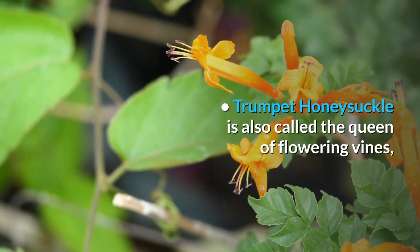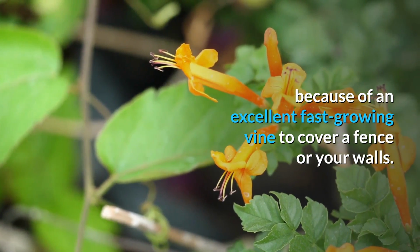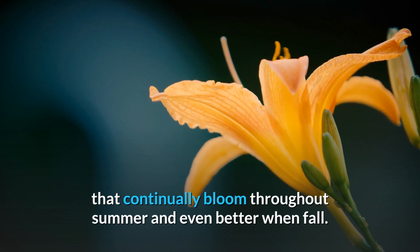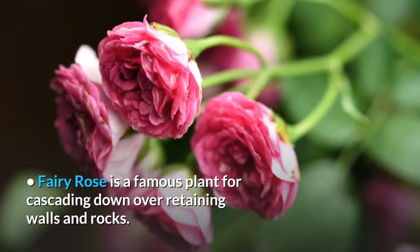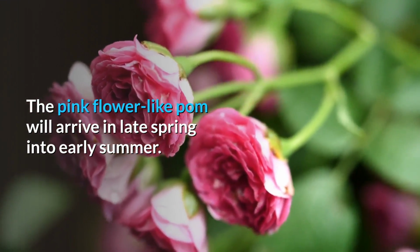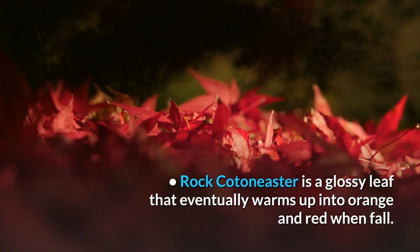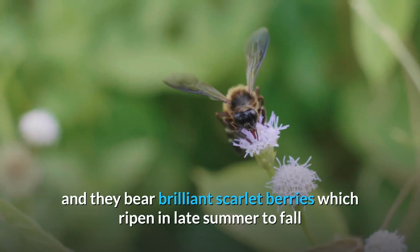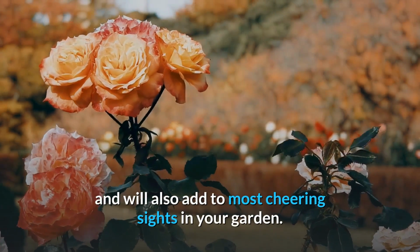Trumpet honeysuckle is also called the queen of flowering vines, because it is an excellent fast-growing vine to cover a fence or your walls. Having this plant on your wall will give you orange scarlet flowers that continually bloom throughout summer and even better in fall. Fairy rose is a famous plant for cascading down over retaining walls and rocks. The pink flowers will arrive in late spring into early summer. Rock cotoneaster has glossy leaves that eventually turn orange and red in fall. This plant is attractive to bees and bears brilliant scarlet berries which ripen in late summer to fall and will also add to the most cheering sights in your garden.